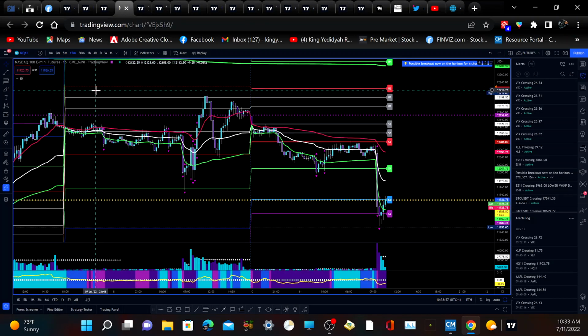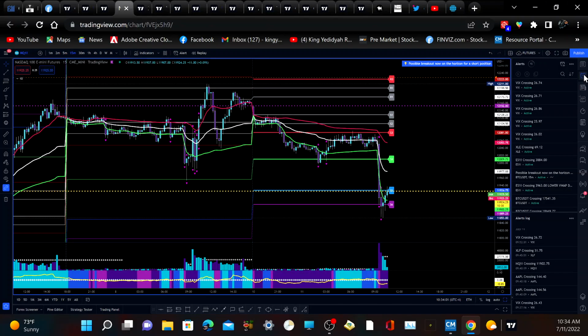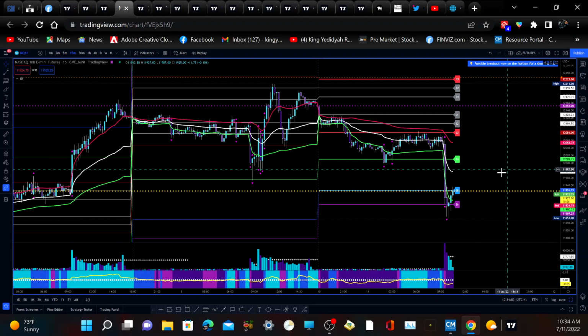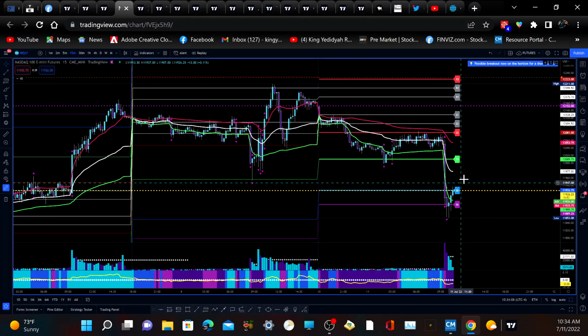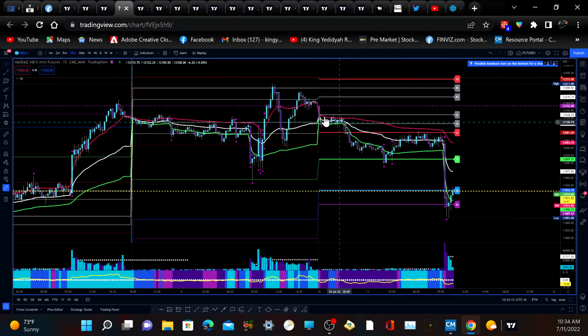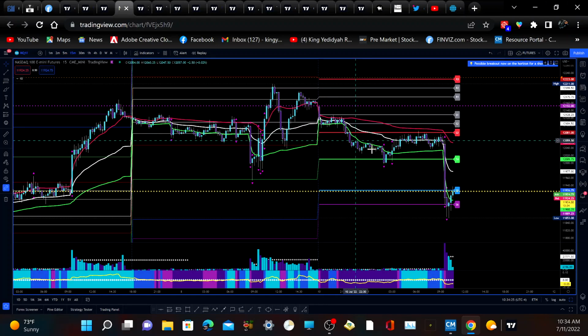Looking at NQ1, this is the futures of the QQQs, and I like to look at these futures charts. I prefer them over the actual QQQ ETF, because they have a lot of price action since Sunday afternoon. It opens at 1800 hours, which is 6 p.m. Eastern time, and you get to see a lot of price movement during the night.